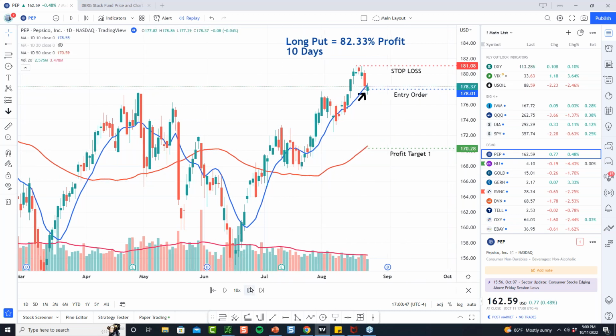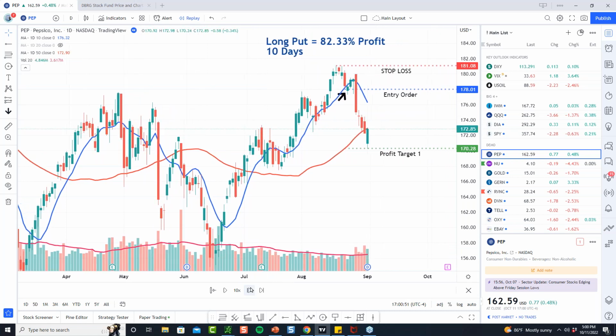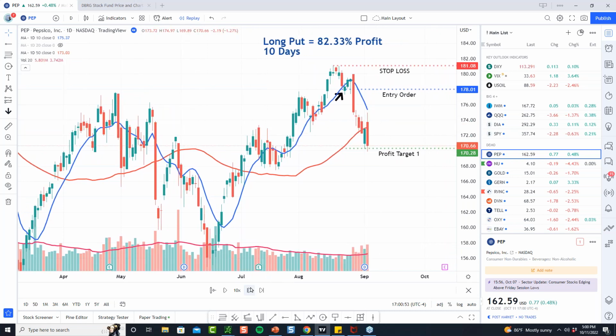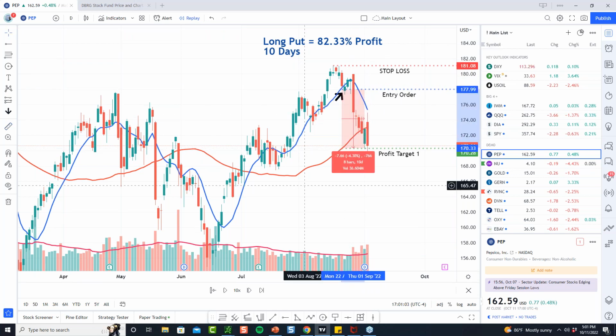So what we did is we took that directional movement and then just formulated an options play, which was to buy the put. So instead of shorting Pepsi down from a stock percentage down to 4%, that's what the stock short would have been, we traded the put and made 82% on the option versus just making the 4%. Okay, so that's some of the strategy.